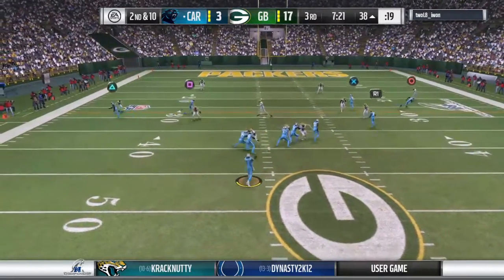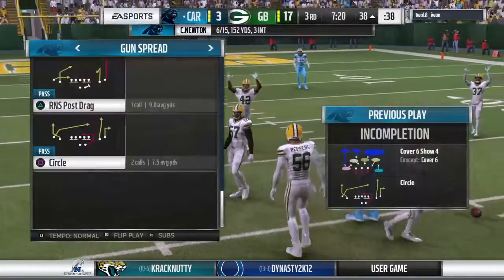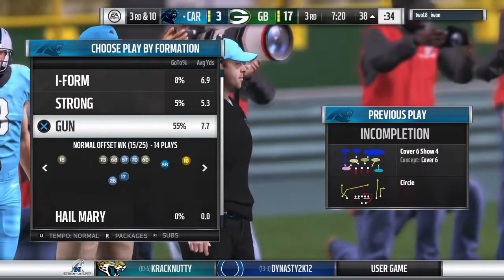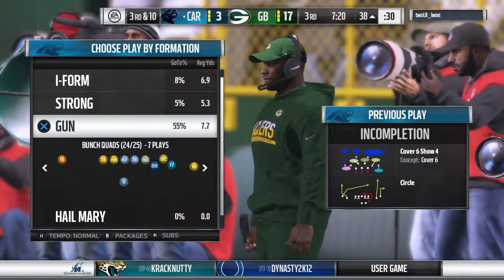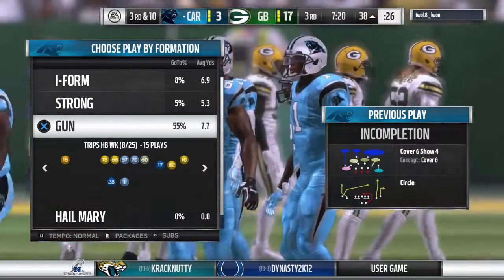2nd and 10, Newton again. Throwing over the middle, but it's incomplete. They were trying to go to Marshall that time, and that'll make it 3rd down. And that incompletion was caused by the defense. I think they were trying to get one into the middle of the field, trying to find a receiver there. But they were in zone defense.